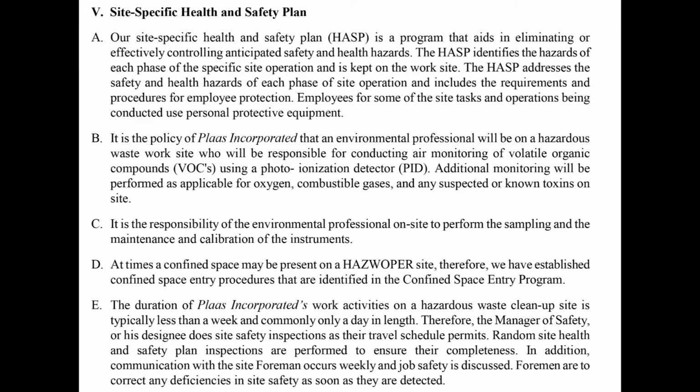5. Site-specific health and safety plan. A. Our site-specific health and safety plan, HASP, is a program that aids in eliminating or effectively controlling anticipated safety and health hazards. The HASP identifies the hazards of each phase of the specific site operation and is to be kept on the work site. The HASP addresses the safety and health hazards of each phase of the site operation and includes the requirements and procedures for employee protection. Employees, for some of the site tasks and operations being conducted, use personal protective equipment.